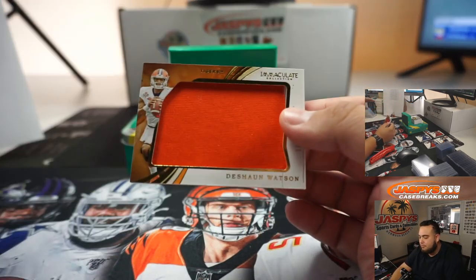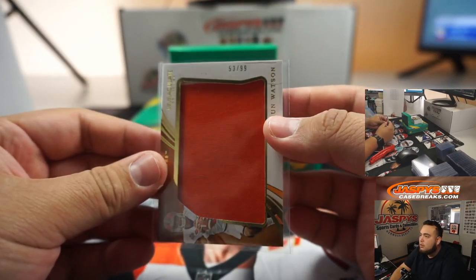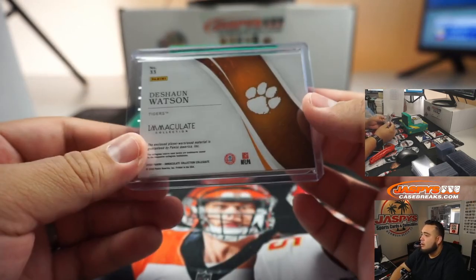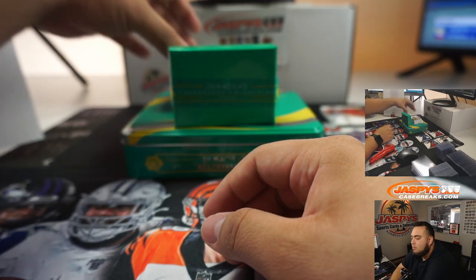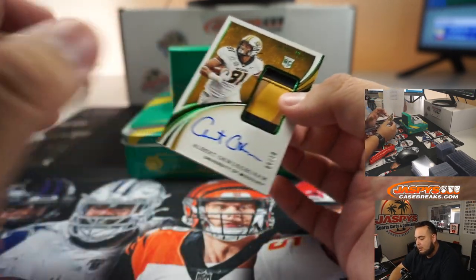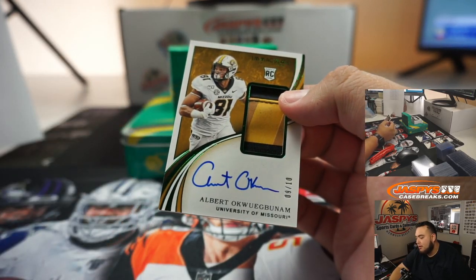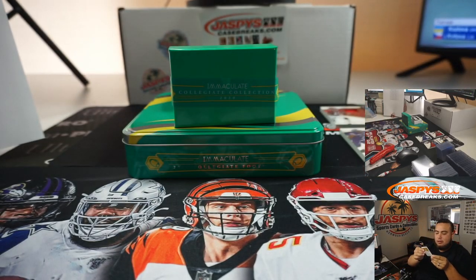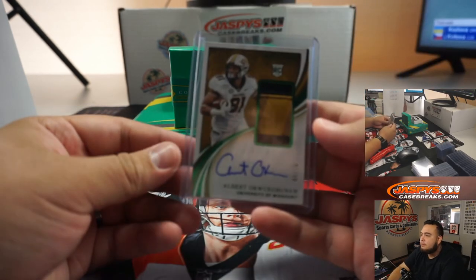First one, Deshaun Watson. 53 out of 99. What? Okay. Yeah, I turned it on already. We got a 9 out of 10. University of Missouri, Mizzou Tigers. Little patch in there. 9, that's going to Christopher.